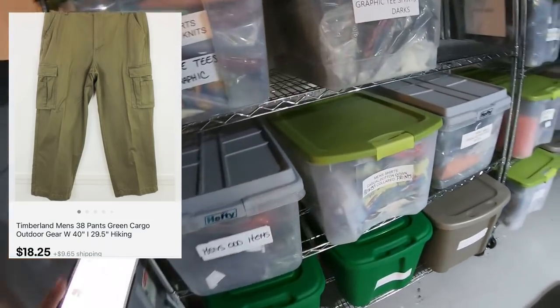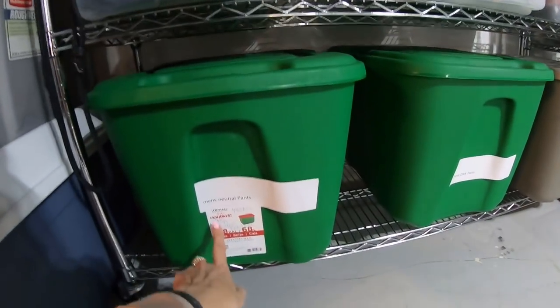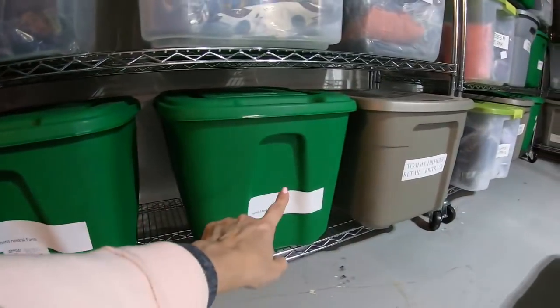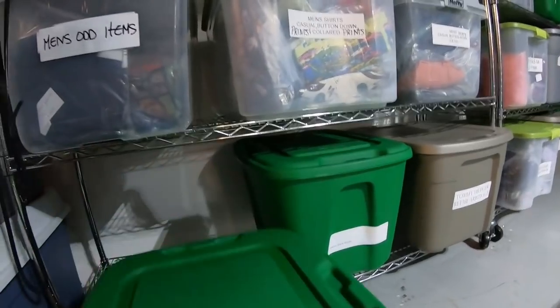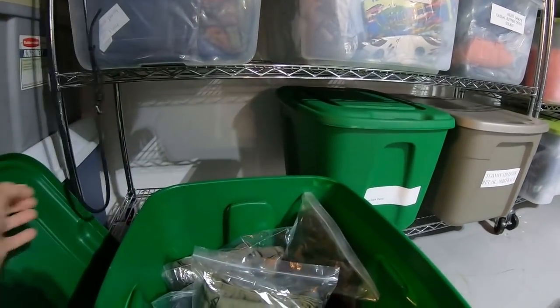So we come down to men's pants, which I separate from the jeans, and I separate them by camo, green, beige, neutral, I've got to get a better tag on here, and dark. So I just have two bins of men's pants other than jeans. Jeans I have quite a bit, but I just separate them by color. So hopefully this will be as easy as I think it's going to be.